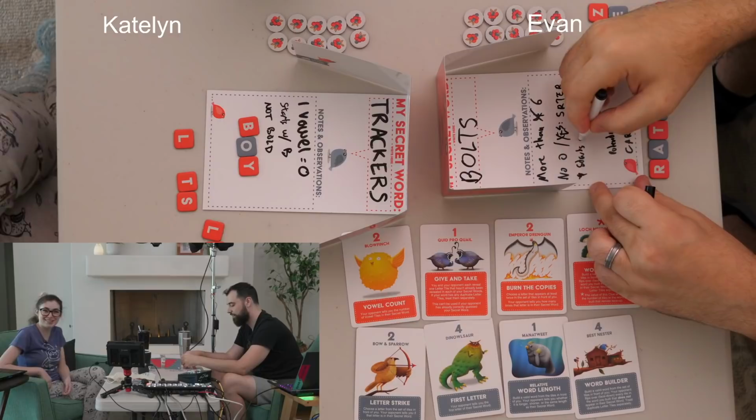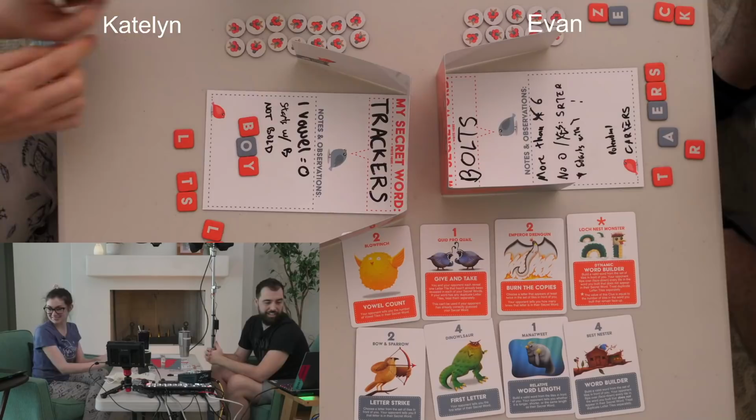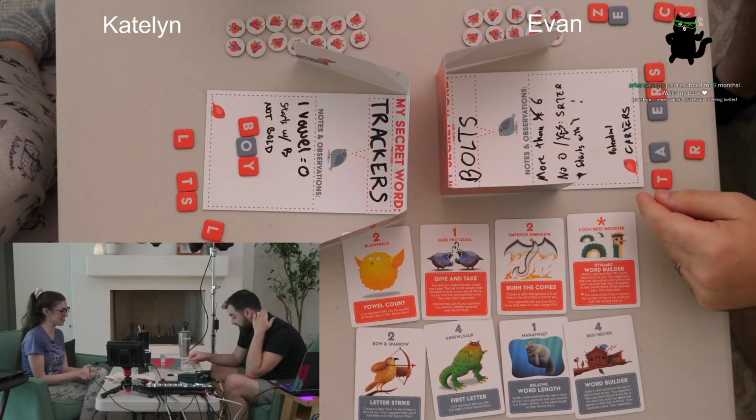Now, I'm pretty sure, didn't you already do the first letter? Because you paid four for something. I paid four for word builder. I thought I did first letter right after you did. Oh, guys. I guess we're going to find out later. Did you write down that it starts with a T? I just wrote it down. Can anyone read it but me? No.